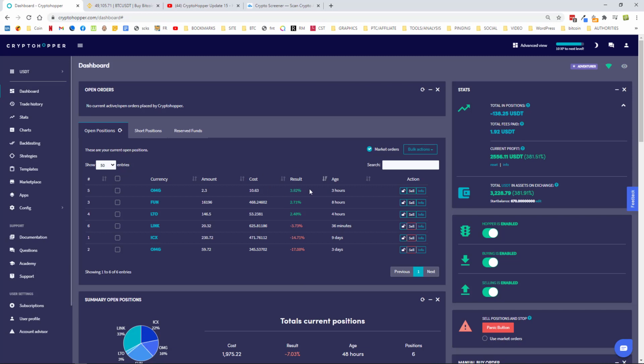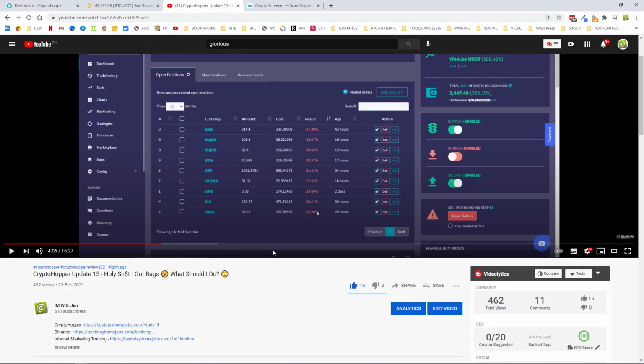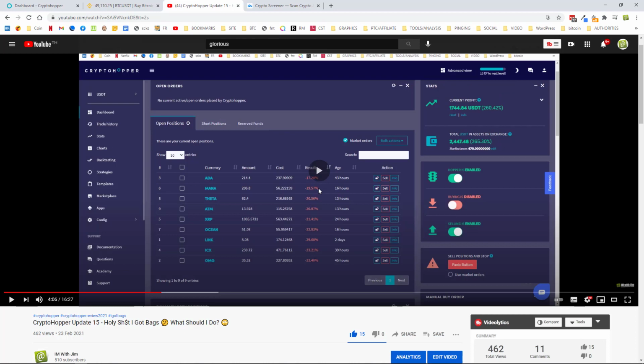Instead, just handle each bag one by one, zen, you know, deal with one problem at a time. Don't look at these. Deal with the easiest ones to DCA. And if you look on this video here from the 23rd, at the time, this one, Mana, because it's a low dollar cost position, I DCA'd, I doubled that. That took the position to $112, and that knocked this down from 19%. It's painful. Knocked it down from 19% to around 10% under. Then I DCA'd it again and got this down to 5% under. The position became over $200.